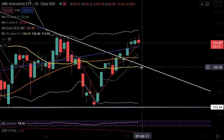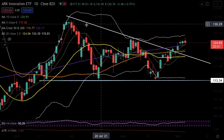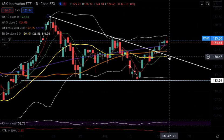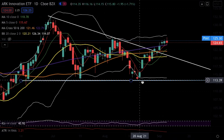Now, below 120.8 will make this pattern. This was right here, this descending triangle. All right, if it falls back below 120.8, it would end up being a false breakout, and it's very bearish, where I would look to enter.